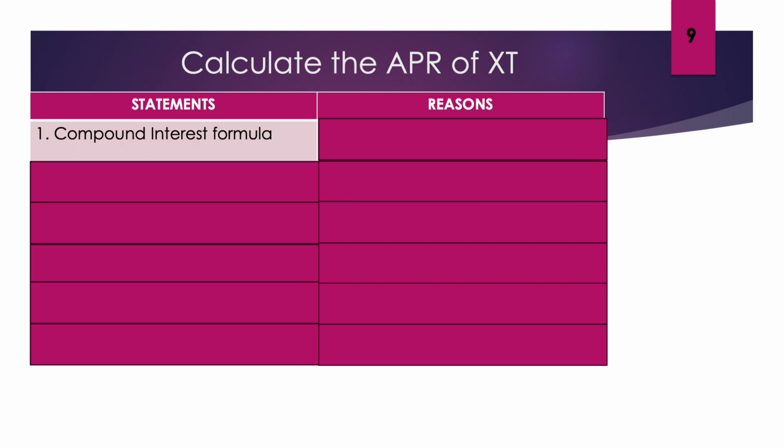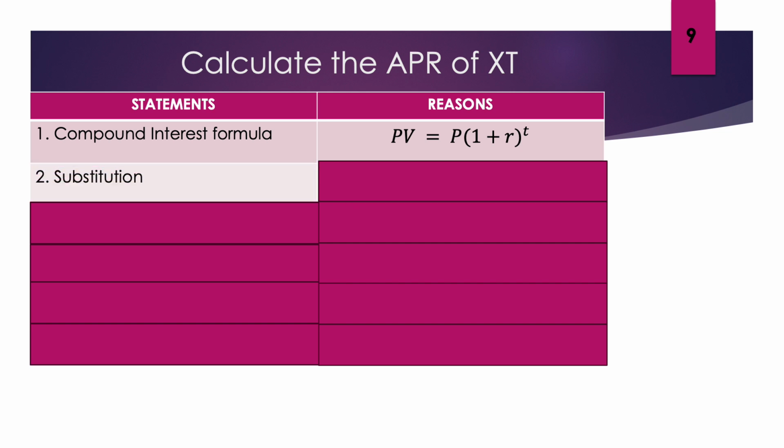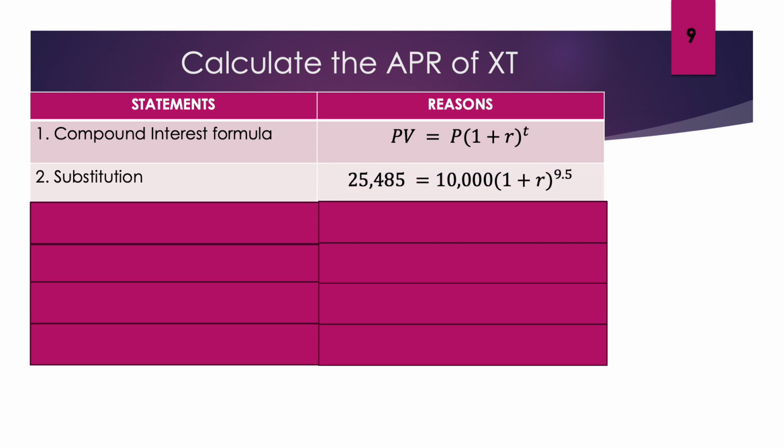So again, statement number one is always our compound interest formula. Present value equals P times 1 plus R raised to power T. And then our second statement is, let's substitute with numbers that we know. The present value of this fund, according to Morningstar.com, is $25,485. Again, this was based on September 17th, I believe. I did this last week, based on an initial investment of $10,000 times 1 plus R raised to power 9.5. Yes, the inception date was March 19, 2015. That's 9.5 years ago.